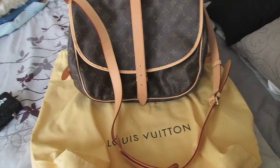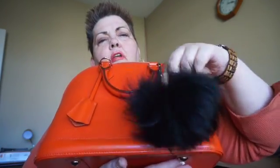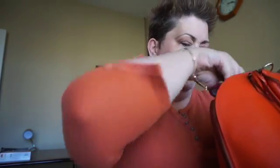I have my Speedy and my Saumur 35. Festo on the front here. Hi everybody. All right, and then inside is pretty cool. Let's see here, we can fit a lot in this bag, but I'm not going to overstuff it. I'm going to bring a mask just in case. We don't really need them because I have my second shot, so I hope everybody's getting vaccinated.